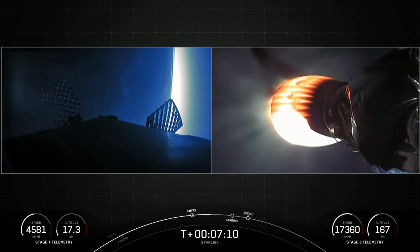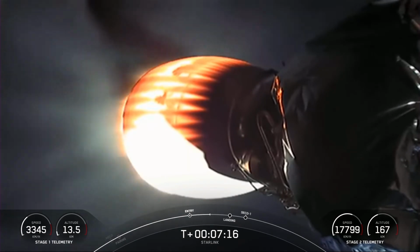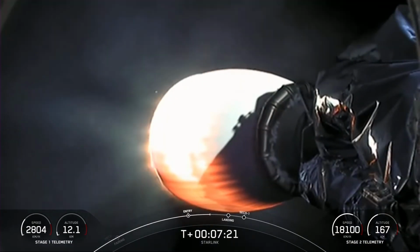You continue to hear we're on nominal trajectories. That's a good sign right here. As we come up on landing, you'll be able to look potentially and see some of that soot sticking to the cameras.